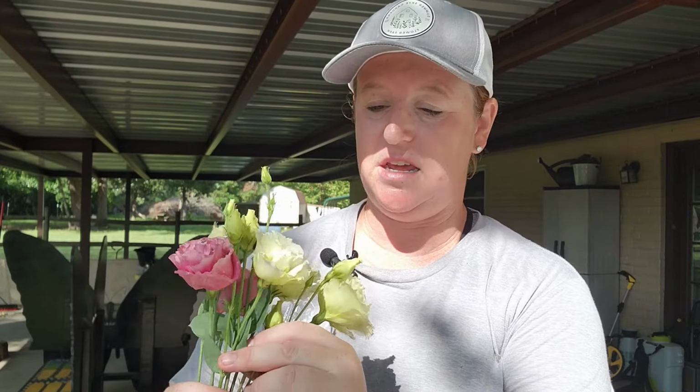All right, the next flower that I grew that was a surprise hit, both in how well it grew as well as just using it for my customers, was Lisianthus. So these are some of my last blooms. Once again, these started blooming in like May, and they've been going for a while now, but you can see here is a few different ones that I still have blooming.